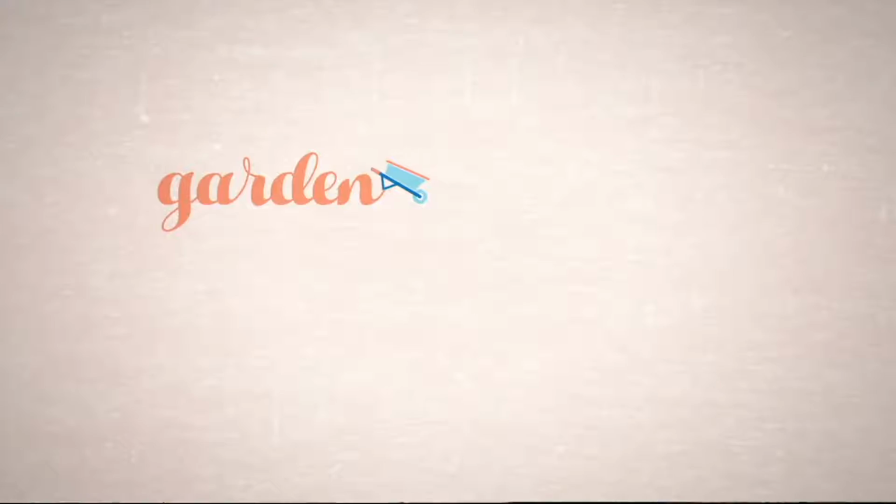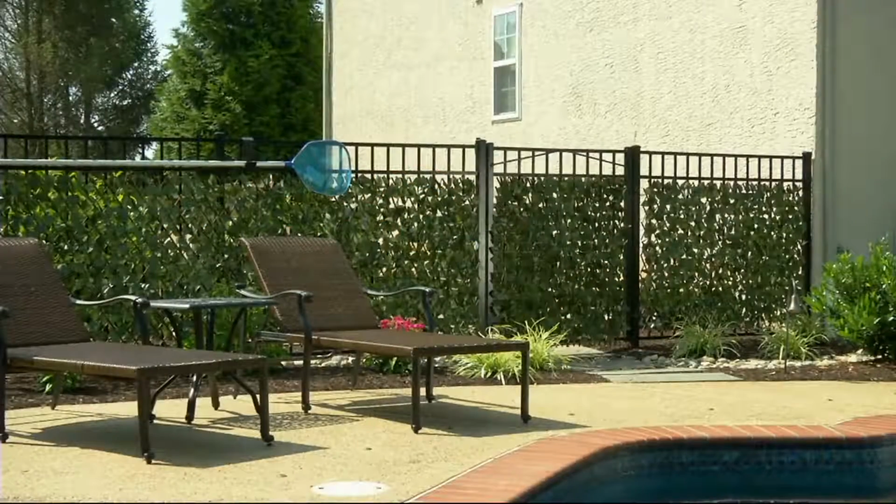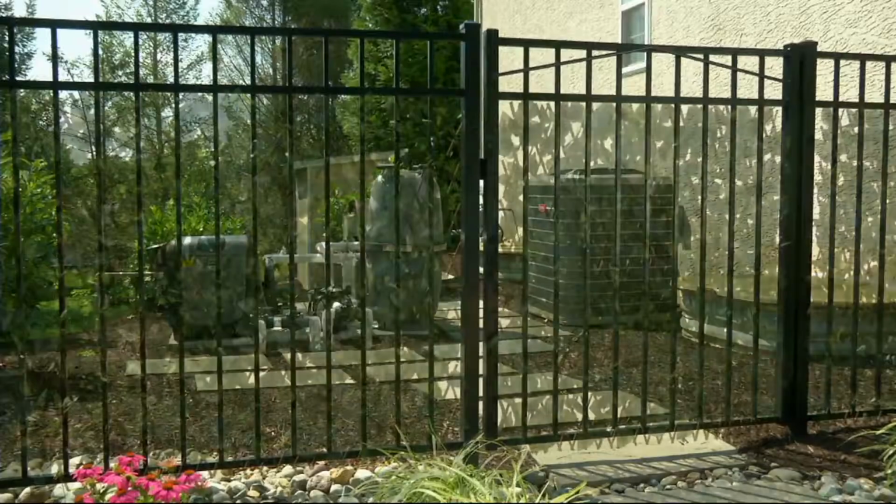So I do have a top find coming up, because guess what? Do you have areas that, wow, you've got that fencing in and wow, is it ever unsightly?